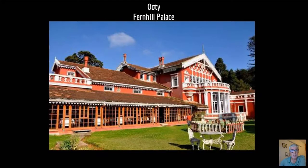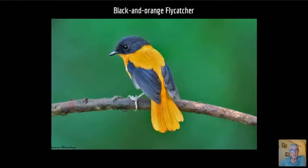Also, one of the places we stay in is the Fernhill Palace. It gives you a real taste of the Raj, and I try to imagine what my ancestors were enjoying all this time when they were sitting on the lawns drinking gin and tonic and playing croquet. But a very interesting place. But anyway, enough of that. We didn't come to Ooty for that. We came for some birds.